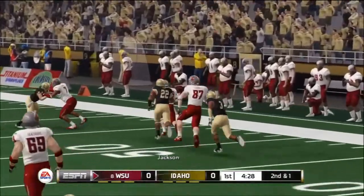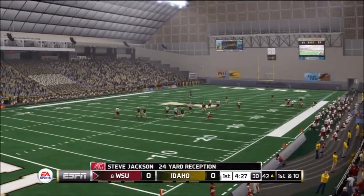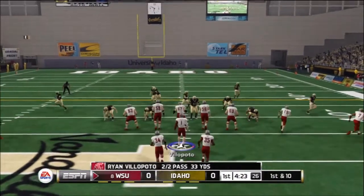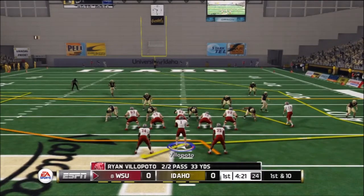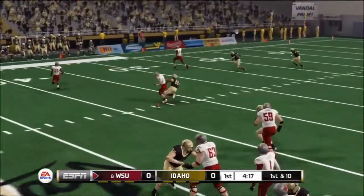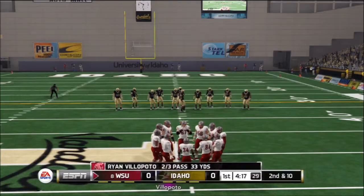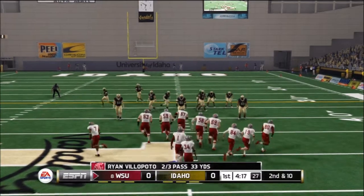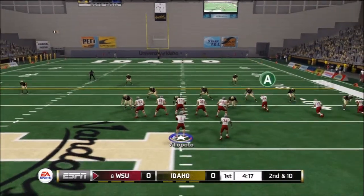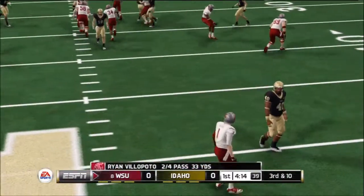Get to that quickly. He's tackled at the 42. That one goes for good yardage and a first down. Yeah, that's just a nice gain on second down. Gets rid of it quickly, and that was almost picked. Throws out and through his hands.